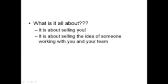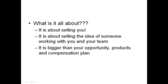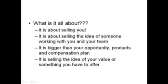It's all about selling the idea of someone working with you and your team. Okay? It's what you have to offer. It's bigger than your opportunity. It's bigger than your products. It's bigger than your compensation plan. It's selling the idea of your value or something you have to offer. Now, this works both online and offline, and they're both the same.